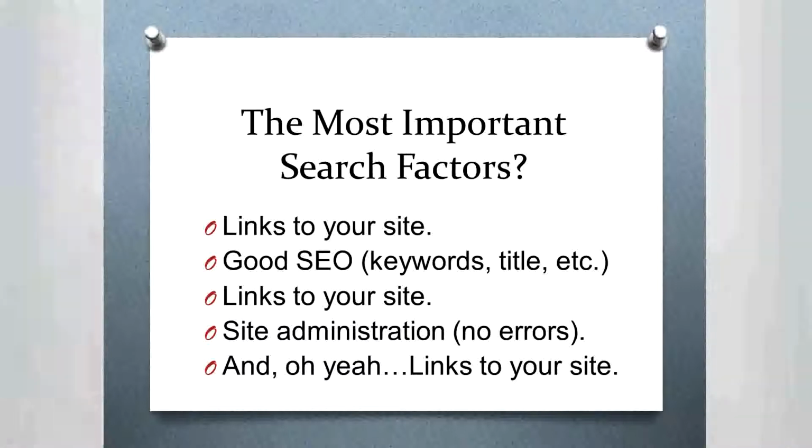When somebody clicks on a link that Google has indexed for your site and they get an error, that's something Google really does not like, and they will remove your link and give you a lower ranking. And, oh yeah, more links to your site. The links to your site are really the most important thing that Google considers to be important, and also that you can influence.